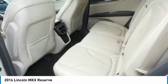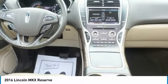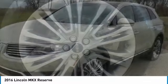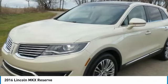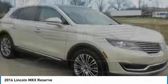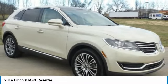Here are some of this vehicle's great options: panoramic roof, heated mirrors, aluminum wheels, rear spoiler, power lift gate, brake assist, daytime running lights, integrated turn signal mirrors, four-wheel disc brakes, remote trunk release.